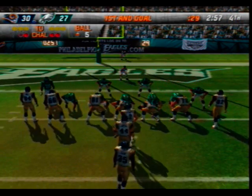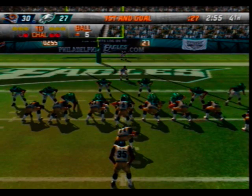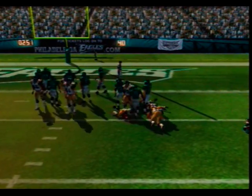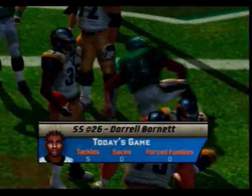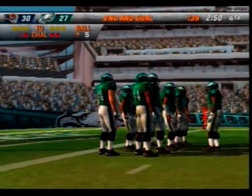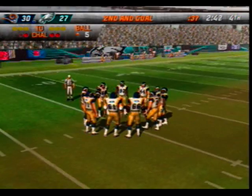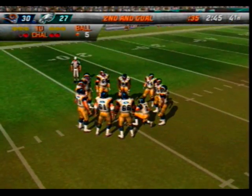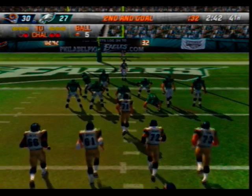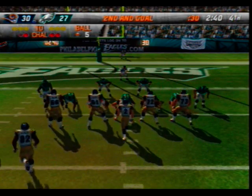5-yard line. Hand it off. Barnett is there for the tackle. And he chases him down behind the line of scrimmage for a loss. I'll tell you, he's one of the most knowledgeable defenders in the league. He knows how to play the game, and he always knows what's going on. They need 5 yards for a touchdown.